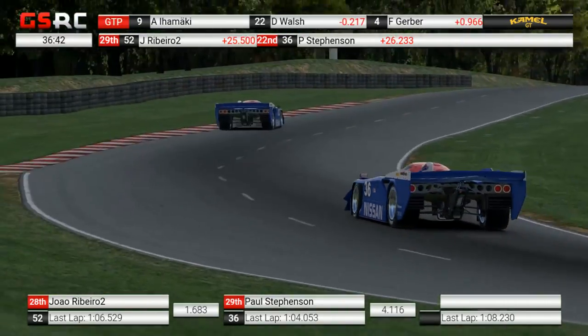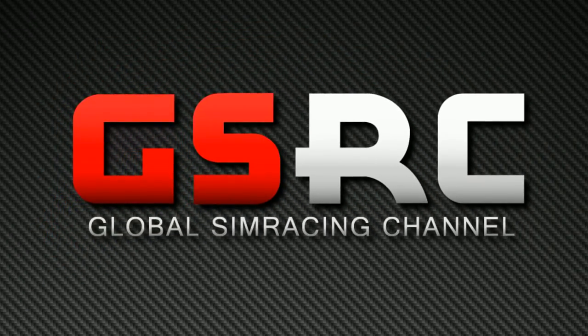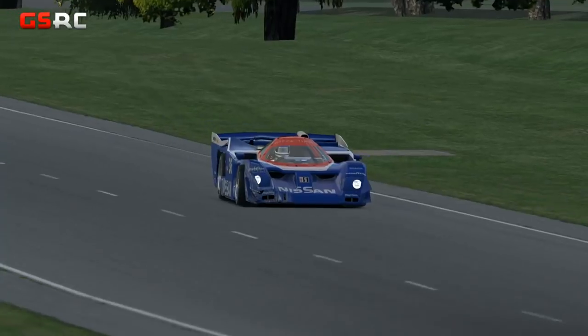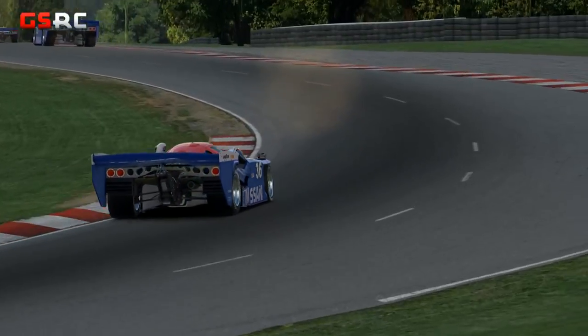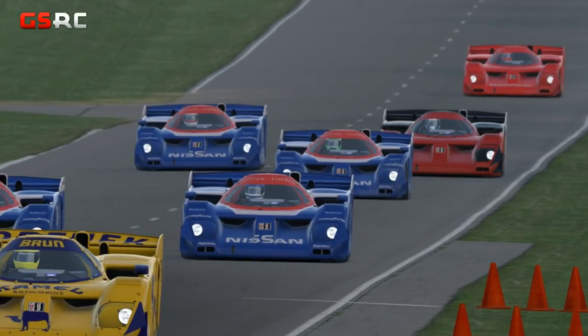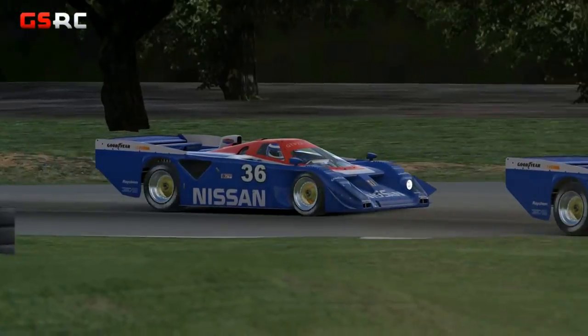And we have a replay here. Big crash. Looks like Paul Stevenson who was off. Let's see on the replay. I'm gonna see it with you. Boy, that car is in a world of hurt. Well, here it comes. It's out of turn two.